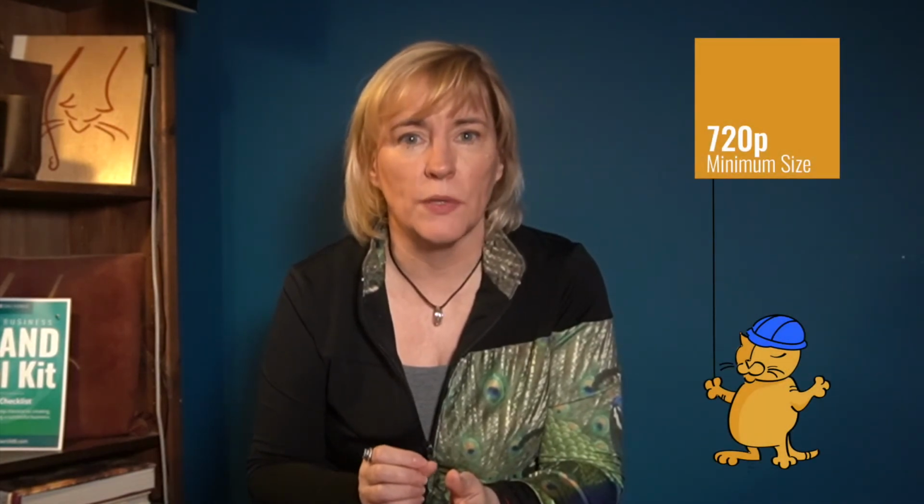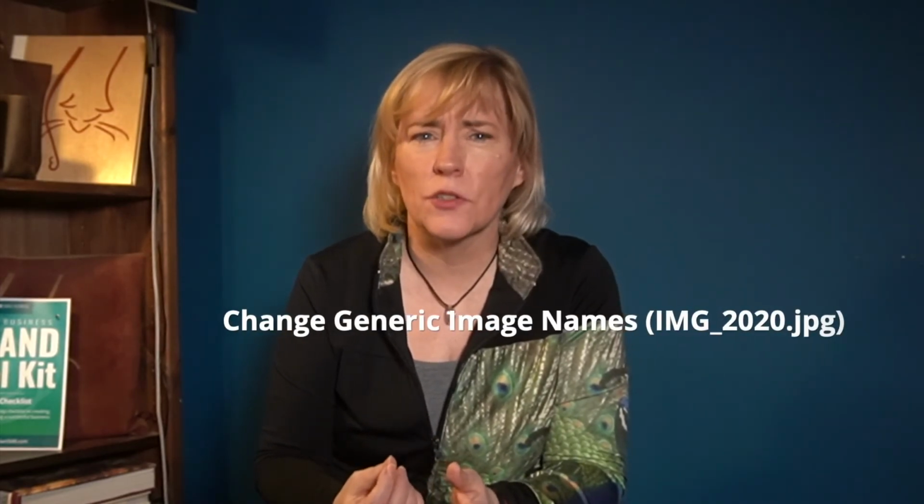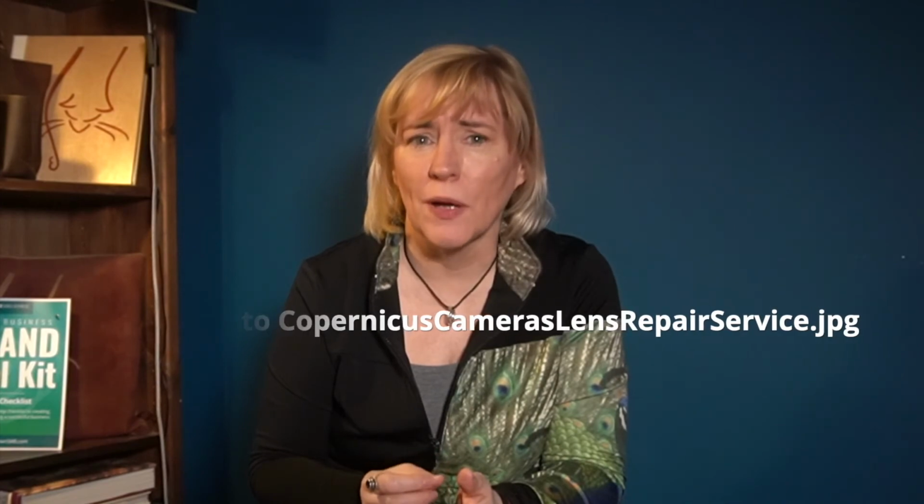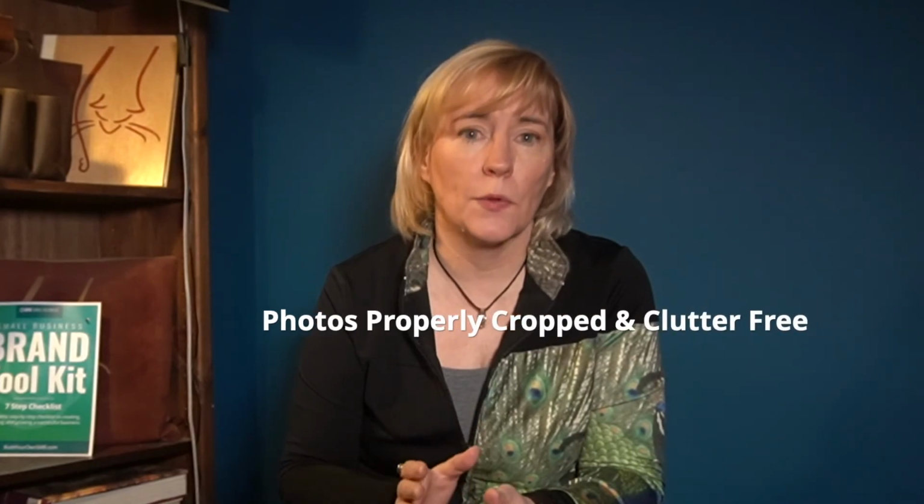Photos should be at least 720 pixels wide by 720 pixels tall, and either a JPEG or a PNG. Be sure to change the generic file name, like image_2020, to Copernicus Cameras Lens Repair Service.jpg. The name identifies who you are and your service. If a customer is looking for lens repair service, your image is going to pop up in their feed. Confirm that your photos are properly cropped and clutter-free.